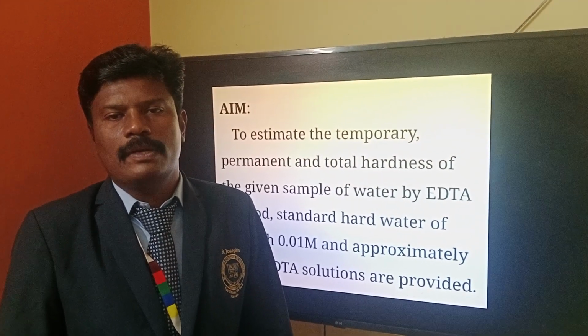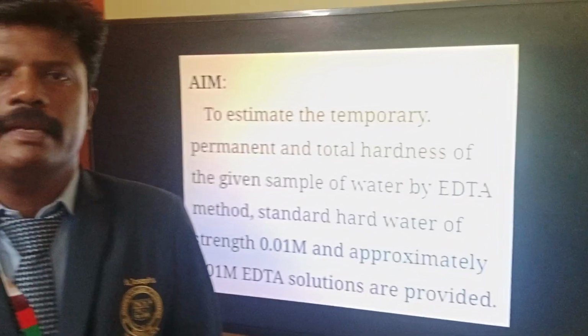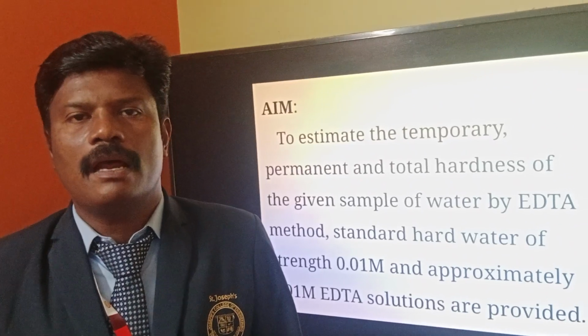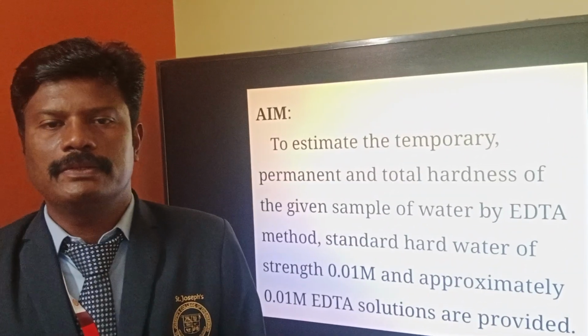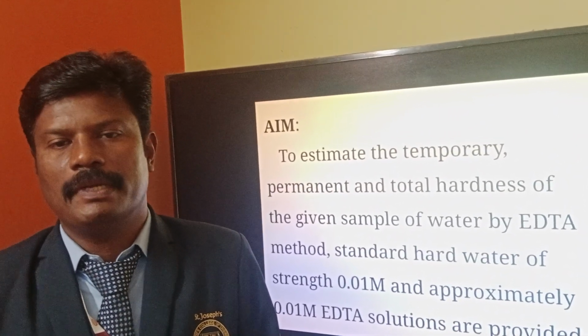Next, move on to temporary hardness. Temporary hardness is due to the presence of carbonates and bicarbonates of calcium and magnesium ions. Permanent hardness is due to the presence of chlorides and sulfates of calcium and magnesium ions. Total hardness means the sum of temporary hardness and permanent hardness.